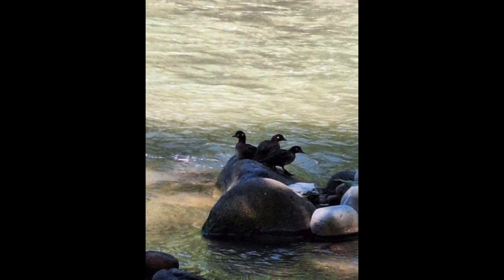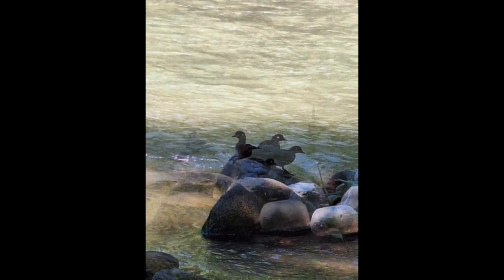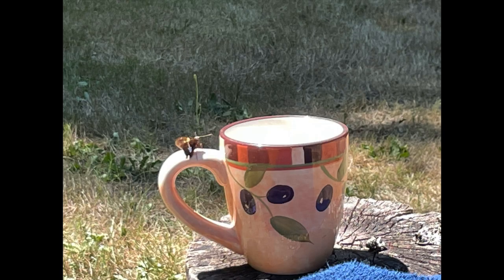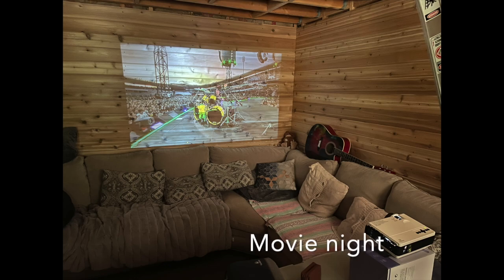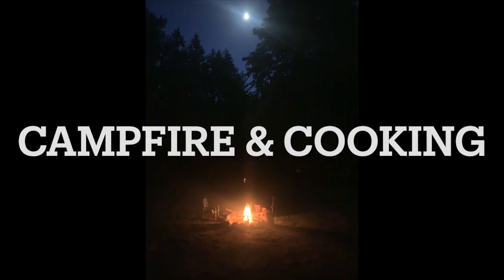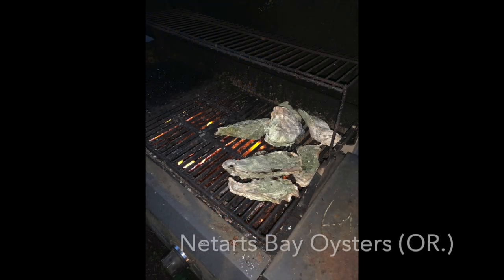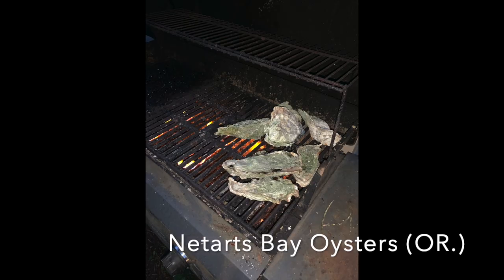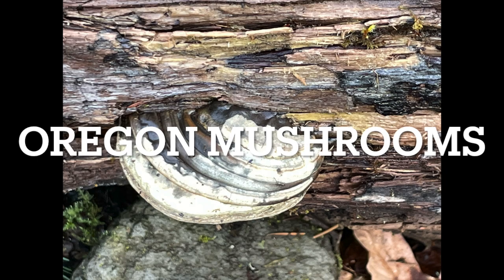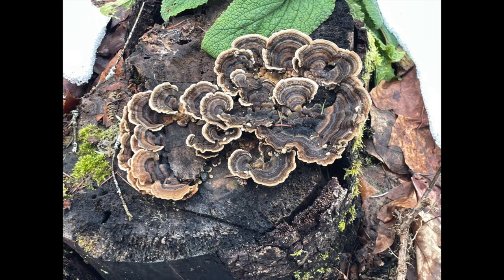This is at the Sandy River there next to the property, and we do see quite a bit of wildlife. We did hook up a projector there and project it onto the wall. We really don't watch TV much when we're at the cabin. A neighbor friend brought some Netarts oysters from Netarts Bay, and I'm not a big oyster fan. Those were really good though off the grill.